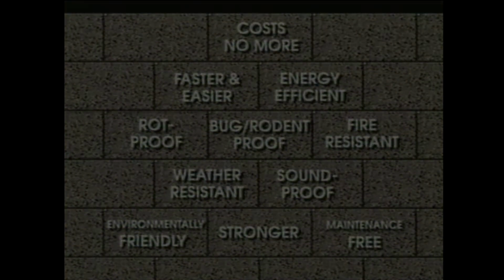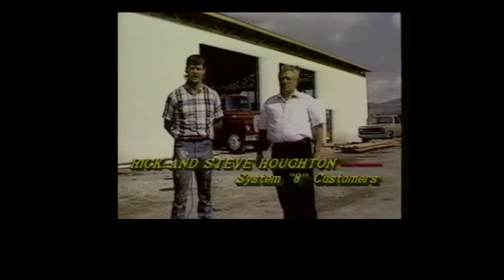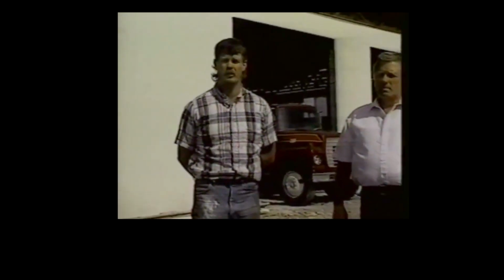We decided to go with this block system because of, one, the insulation factor. Two, we liked the finish on the interior and exterior. Three, we liked it because we figured that we could put the system up. We saved about 30% over other buildings that we have looked at, out of concrete and out of metal.